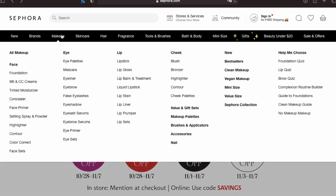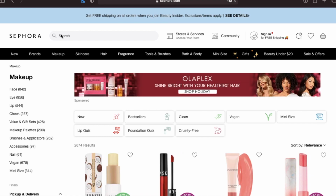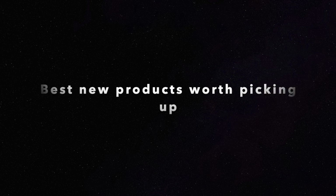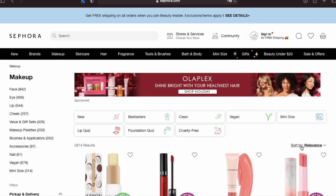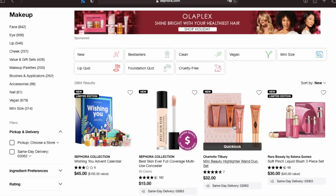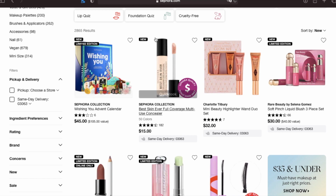I will divide this video into two parts. First, talking about new makeup. The second part will be staples. So let's sort the makeup starting from the newest products on the website. What I see, for example, that I think is intriguing is this Charlotte Tilbury Mini Beauty Highlighter Wand Duo set. This is something that I would consider.